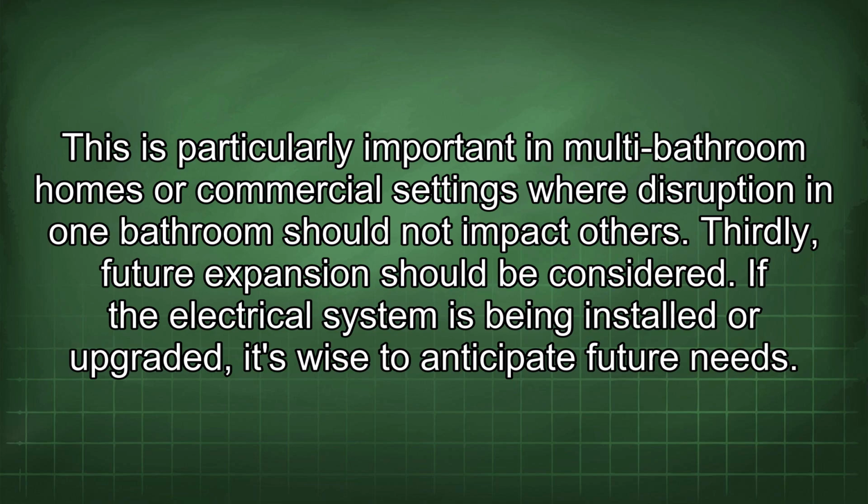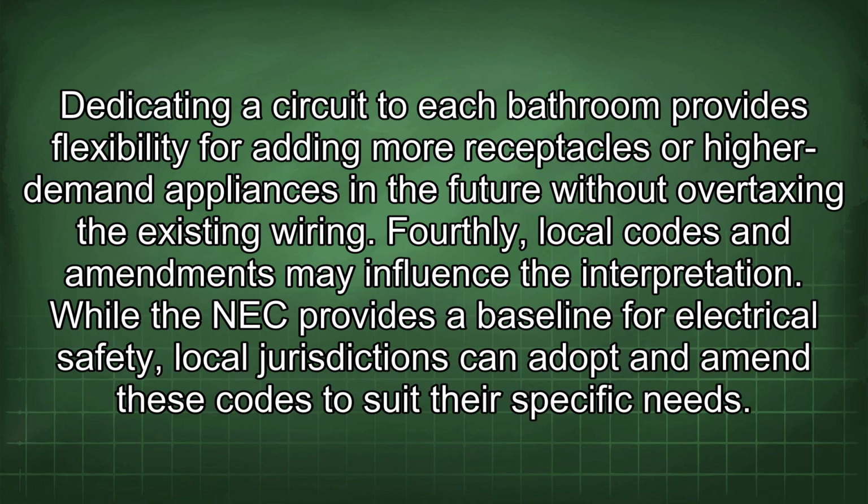Thirdly, future expansion should be considered. If the electrical system is being installed or upgraded, it's wise to anticipate future needs. Dedicating a circuit at each bathroom provides flexibility for adding more receptacles or higher demand appliances in the future without overtaxing the existing wiring. Fourthly, local codes and amendments may influence the interpretation.